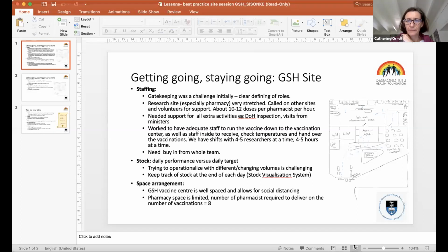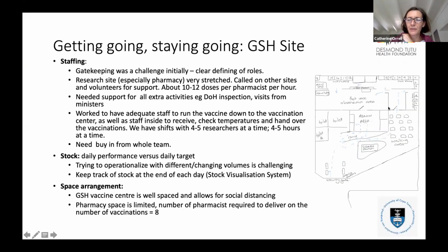Hello, everybody. I'm just going to share my screen. There we go. So Anneline's picture was a lot fancier than mine. Here's mine of the vaccine center. But basically our role as the Desmond Tutu Health Foundation was to deliver vaccine to the vaccine center.